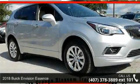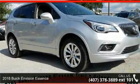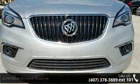Arrive in style with this 2018 Buick Envision Essence. This may be the set of wheels you've been looking for.